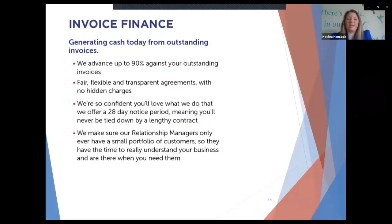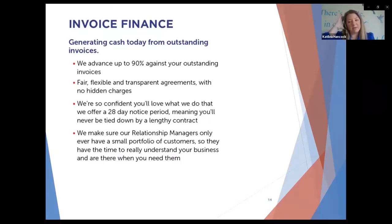Okay, so invoice finance. We at Metro Bank advance up to 90% against your outstanding invoices. We offer a fair, flexible and transparent agreement process, so there are no hidden charges. We're also very confident that you'll love us, and we only tie you into contracts with 28-day notice periods. Many lenders will tie you into lengthy contracts of 6, 12, 18, 24 months, etc. But with ours, it's just on a monthly basis, so you can end your agreement at any time.